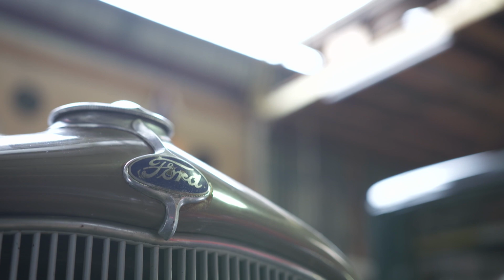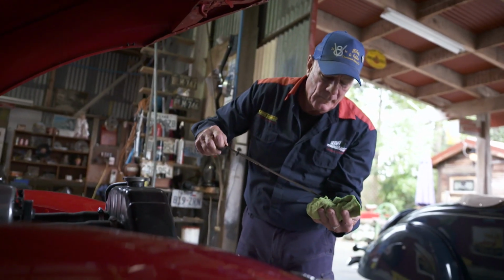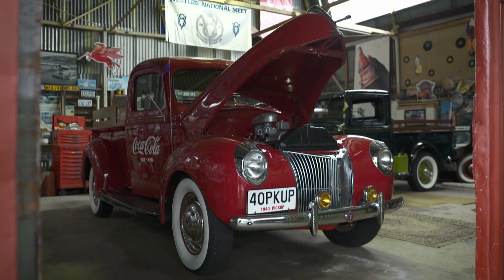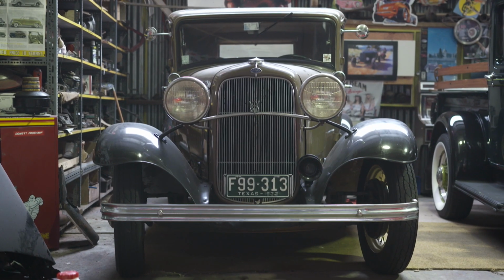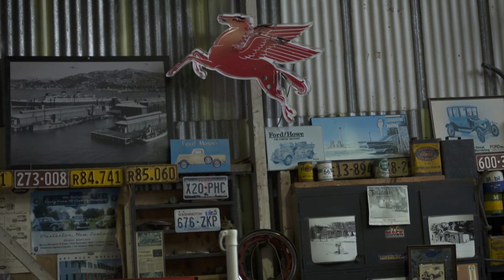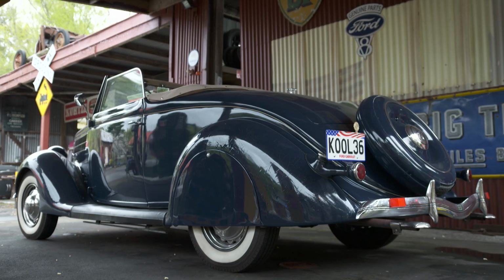But Teng's Muscle Garage is a car show, so we better get back on task. Fortunately for us, Clive has that covered rather nicely too. Ford man through and through, yes, yeah. Grew up with old V8s, Model A's. I don't know how many different cars I've owned, but yeah, I just like the old Fords. There's something about them, I think.